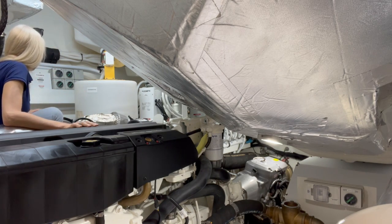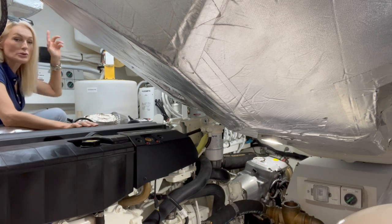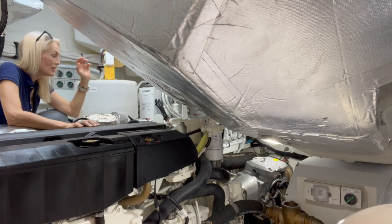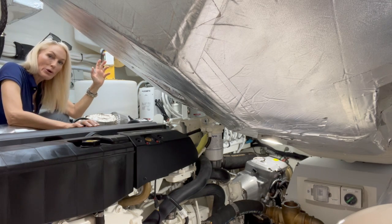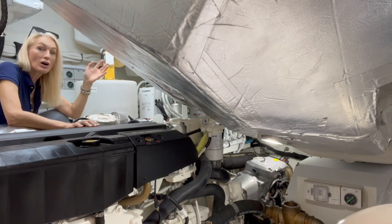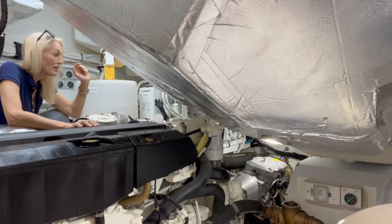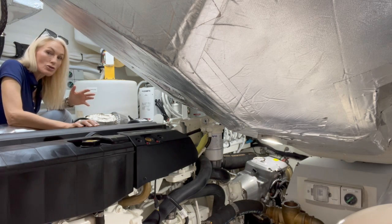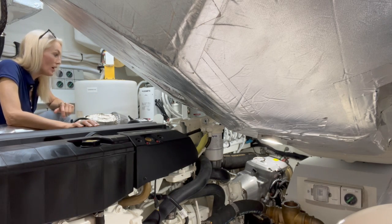You've obviously got some breakers over here as well, exhaust fans and everything else you would expect. And as with every Riviera, the fit out in this end of the boat is exceptional. So the quality really shows through when you look behind the scenes on boats like this. So it's a pretty impressive area. They've packed a lot in here for sure, but it all works just fine.